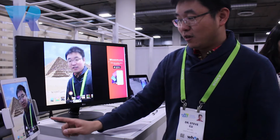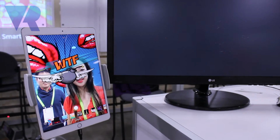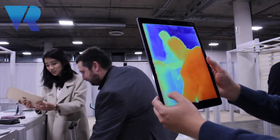So what it does, basically, we develop very sophisticated algorithms behind the scene that recognize you as a person and then remove the background automatically for you. Also working, based on the same technology, we're also working with some great partners in the US, especially in the retail space, to apply these technologies for the smart retail space.